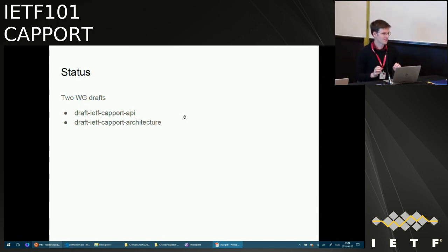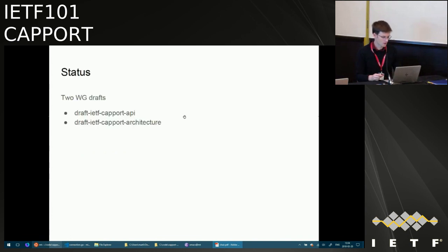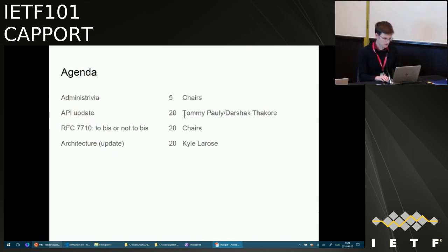Very brief status. Other working groups do this. So just to remind people, we have two drafts. They're adopted. One of them was even updated this week. Thanks, Kyle. You missed the cutoff by, I think, seconds. But that should be all updated. These are on GitHub as well, so you can see the latest version right there. The agenda says that I think Tommy's going to talk right now.